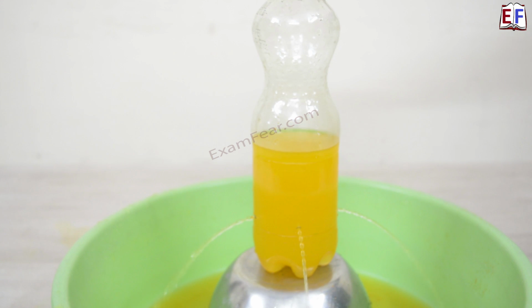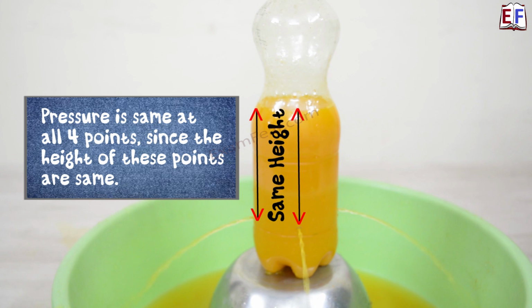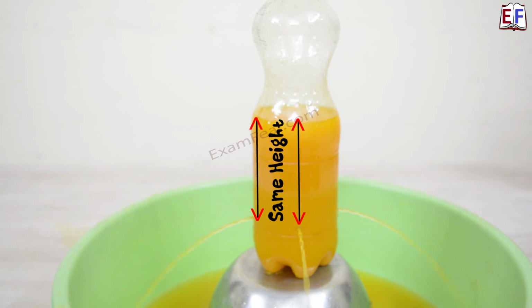So that shows that whatever we had discussed just now, that pressure is dependent on height. It doesn't matter what the shape of the vessel is. If the height is the same, then the pressure would also be the same.